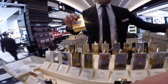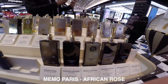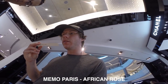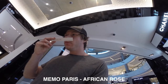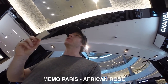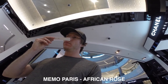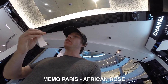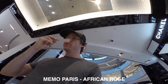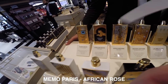Oh, can I try this one? Cardamom, geranium, leather, and rose. I can smell the geranium and there's a floral I don't like. You get the strong rose also. The geranium makes it kind of citrusy and fresh with the floral. It's interesting. I don't think it's my taste, personally. The artwork is cool though.